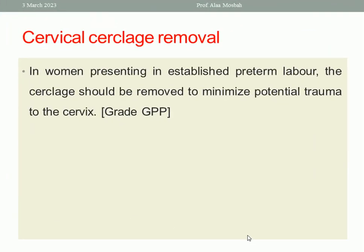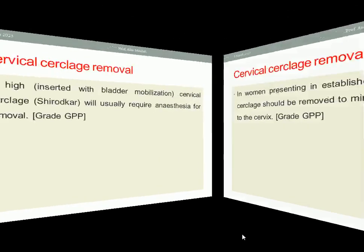What about women presenting to you with established preterm labor and cerclage? The cerclage should be removed to minimize potential trauma to the cervix. It may cause hazardous and very dangerous cervical tears. So, if the patient presented to you in labor and you know that she had a cervical cerclage, you should remove it immediately to avoid trauma to the cervix. And this is a good practice point.